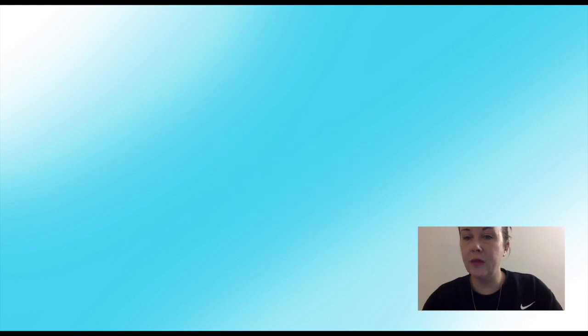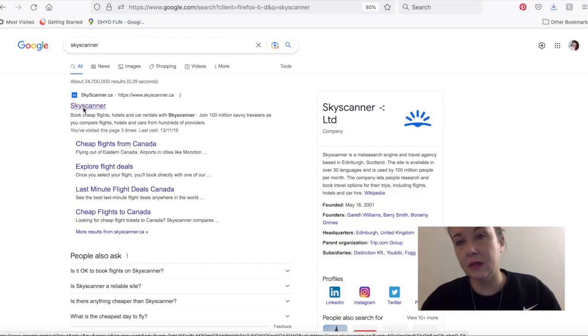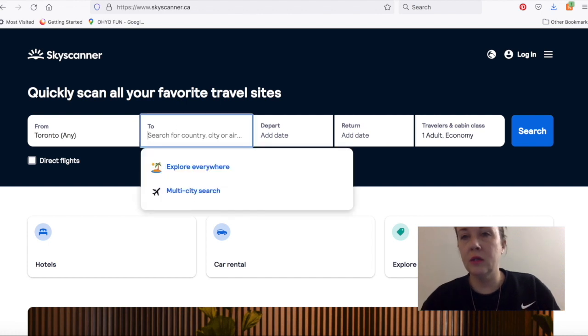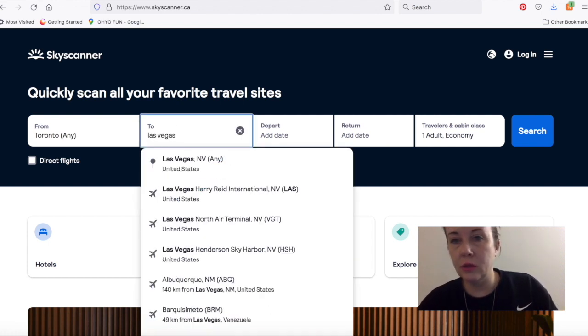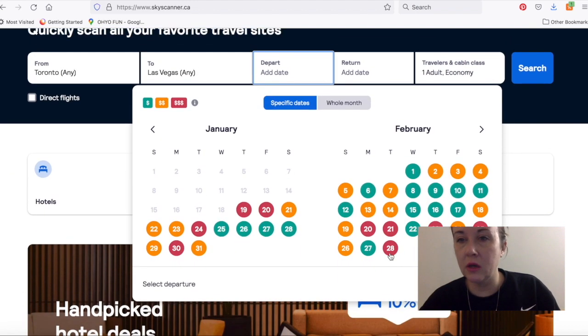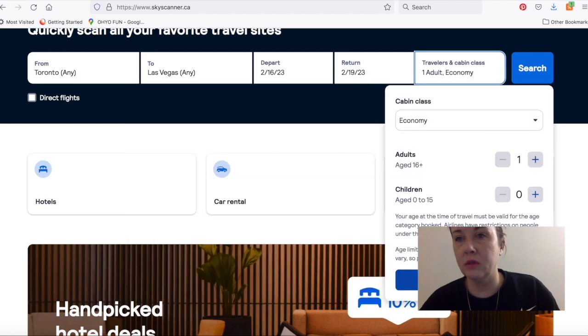Okay, flight tip number 3 is going to be Skyscanner. This is a great website. Love this website. Number one reason is when you put in, so first let's put in Las Vegas over there, and right away you can see the colors. I love this color coding. Green, of course, means cheapest days. Yellow, orangey means kind of semi, and the red is, of course, the expensive one.